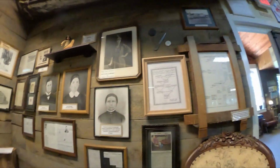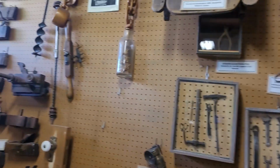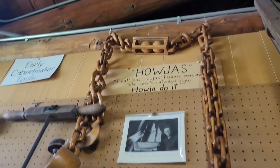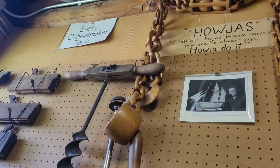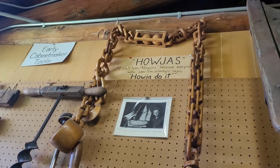This is the most extensive wooden chain I've ever seen. With a cup on the end. Jeez, that guy was busy.